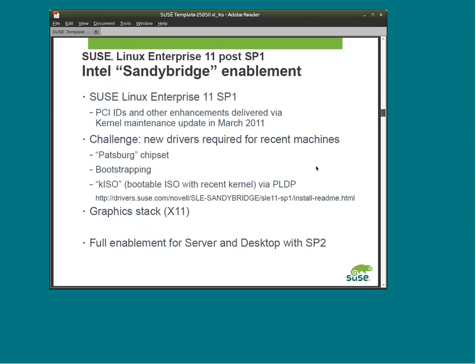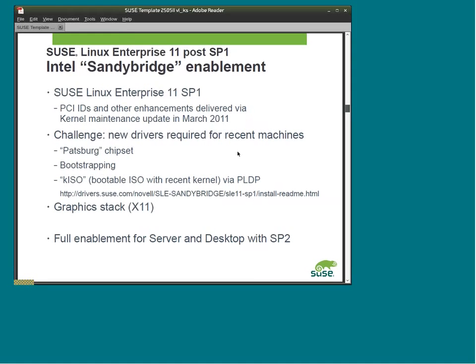So on the Sandy Bridge enablement, some of the elements of that were delivered already in a kernel maintenance update that happened in March. But there are a lot of newer elements that are more difficult to port backwards into that kernel, including the graphics stack, the X11 stuff. So we're trying to make the most sense to be able to upgrade that, and really, in order to fully enable the Sandy Bridge stuff, it won't happen until SLE 11 SP2.